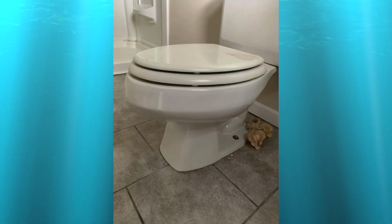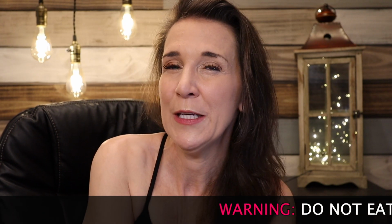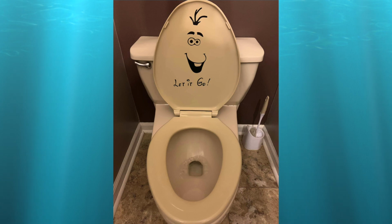Well, apparently if you're in the bathroom and you get a little hungry, you can always eat a little mushroom. This one's growing from underneath the toilet. I wonder what kind of mushroom that would be. I wonder how it'd make you feel after you ate that mushroom. Would it be good on pizza? Some people have very cheery toilet seats.